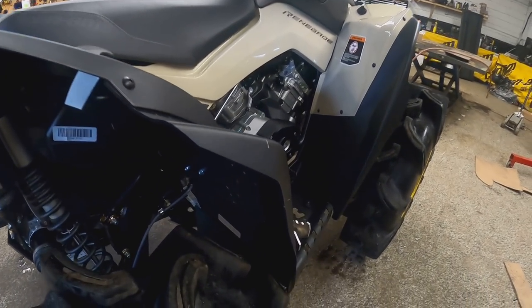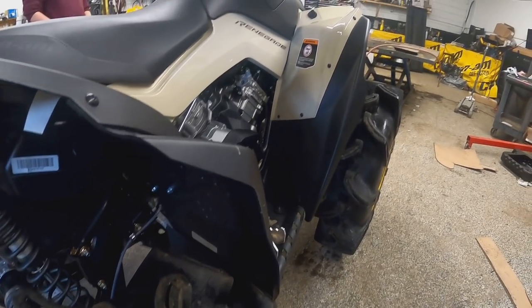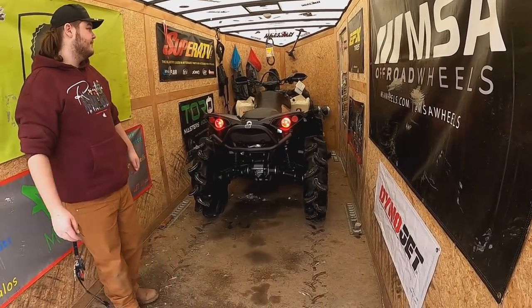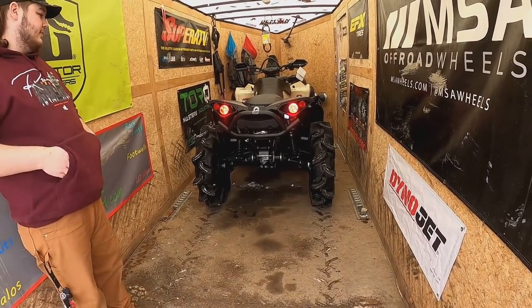Those naders are 32s, might scrub a touch into the plastic. Well, that's going to be semi the stance of it. We're going to have to put the phaser scare back out there, right?